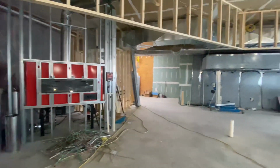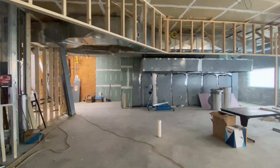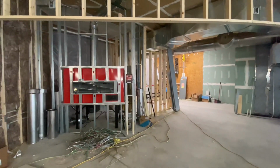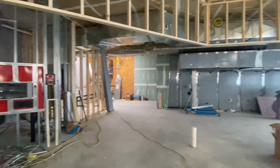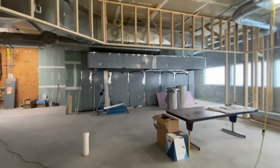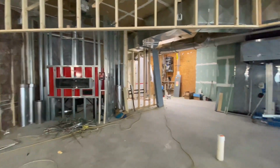This is going to be our new open concept kitchen idea that we have. Starting from about that corner all the way over to this side is going to be nothing but kitchen. It's all going to be open concept. You're going to be able to see them making the fish, making the chicken, making the different sandwiches that we make, and then obviously as well making your pizzas that go in the oven.